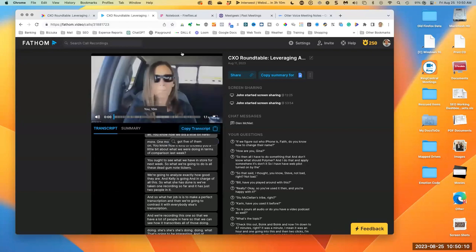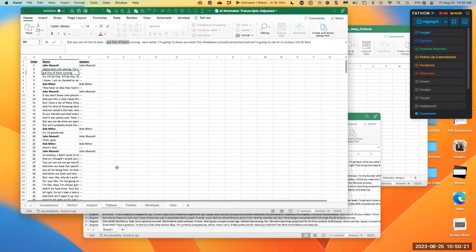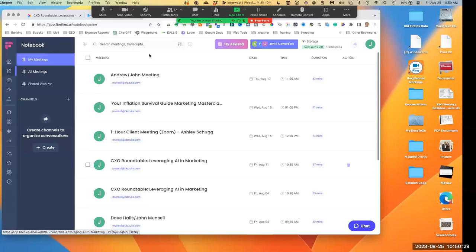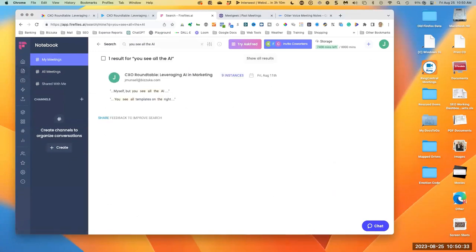Let's get out of it. Okay. Now if we take a look at Fireflies, let's go back over there and take some text that we know was in that one. All right, let's take this, and we'll do this. I'm doing it without quotes, of course, just because I want to see what happens. And it seems to spread it all out.